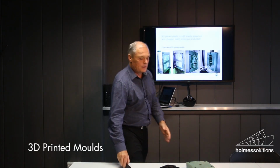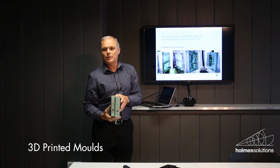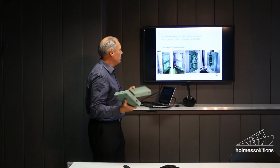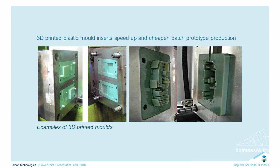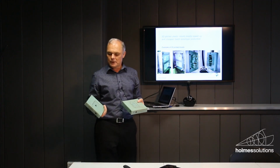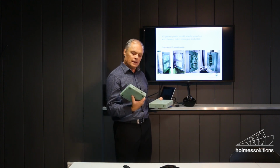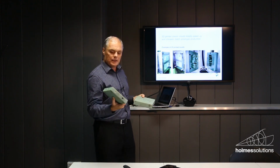So this is an example of a 3D printed mould. So when we talk about 3D printed moulds, we don't actually print a whole mould. We print inserts to go in a whole mould, as you can see there in the photos. So that means that the structural parts are always the same, and we have pockets that are a standard size, and we make printed inserts to go into those pockets. And they often have the cooling, and these are early ones that we did with a local client who you might guess from looking at the shape.